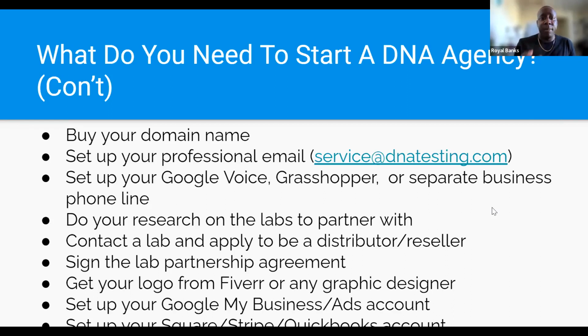You're going to set up, this is critically important, your Google My Business account and your Google Ads account. So Google My Business is, whenever you're Googling something, I don't know, diner near me or Home Depot near me, it'll pop up on Google Maps. That's what you want. You want your business popping up on Google Maps or Google search. And you know how it has the reviews, the 5-star reviews and pictures and times and all that stuff. That is how people find you.